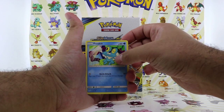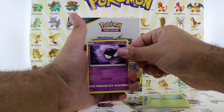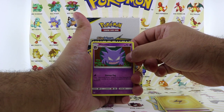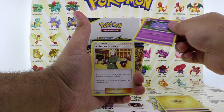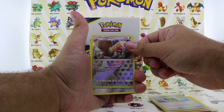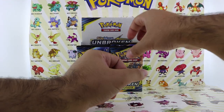We got a Froakie. Looks exciting. Aron. Seel. Bellsprout. Ghastly. We got Lightning Energy. Ghost Hunter. Really cool. I realize they have a lot of these Ghost Hunter, Gengar, and Ghastly. Gengar is my favorite one. Lieutenant Search Strategy, Electromagnetic Radar, reverse holo Fearow. Wow, that's a beauty. Really nice card. And we got an Aggron non-holo rare. Next pack.